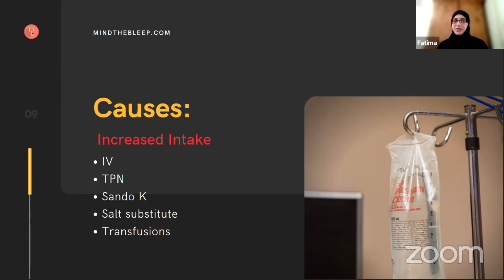The other source of a hyperkalemia can be with patients, for example, that are taking salt substitutes. They might be wanting to reduce their sodium intake. And a lot of these substitutes use potassium chloride rather than sodium chloride. They can, in theory, take too much of that, especially if they've got other risk factors for hyperkalemia, that can be a cause. And then the final example here I've given is transfusions. Patients who have rapid and large volume transfusions are also at risk of hyperkalemia.